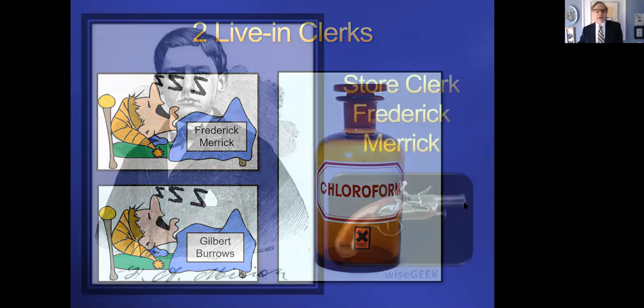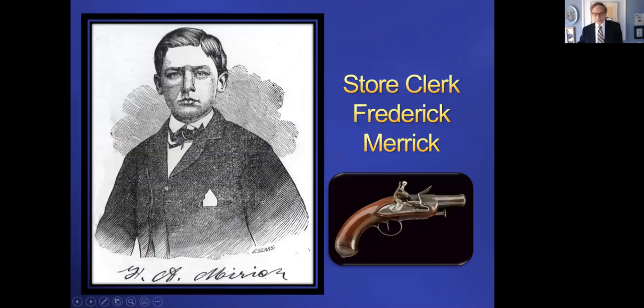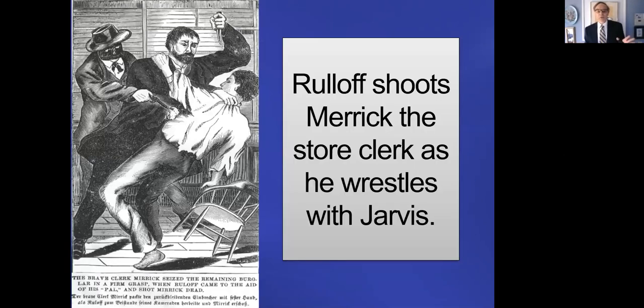So Merrick wakes up and he kept a pistol by his bedside for just such emergencies. And he decided to take the pistol and walk down and see if anything was happening down there. And sure enough, he winds up confronting the burglars. So he fires the pistol, but it misfires, and there's a major struggle that goes on. And he winds up struggling with Jarvis. And as he's struggling with Jarvis, Ruloff comes up behind the clerk, Merrick, and shoots him dead.